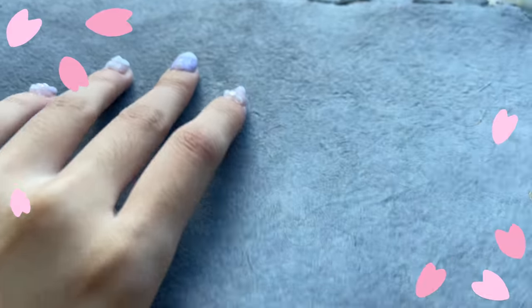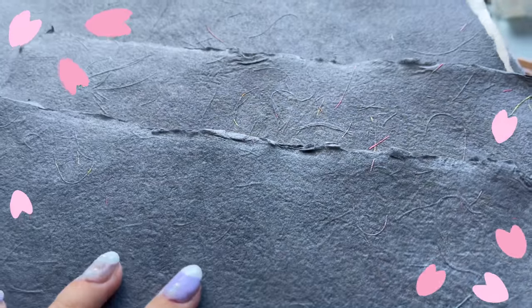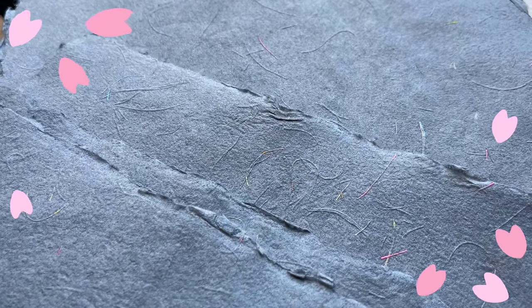And then I did the same thing in black, so the threads didn't actually show up as much as I thought they would in the black one. Arguably, they're not showing up that much in the white ones either, but because it's white, it's more translucent, so you can see them. And the black denim ones, there's a little bit here and there, but not much going on, so that's good to know.